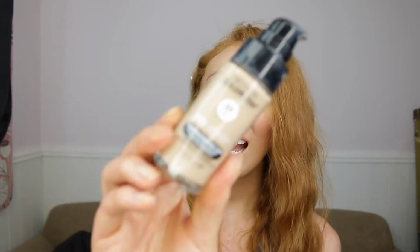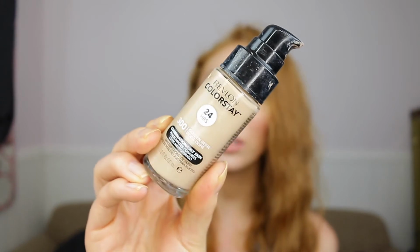So the first foundation is an oldie but a goodie, and they've reformulated it over the last couple of years. I think this has been out since before I started YouTube, probably about 10 years or probably longer than that. And this is the Revlon Colorstay, and this one is a combination to oily skin one, and this is what it looks like. This is one of the shades that I use.